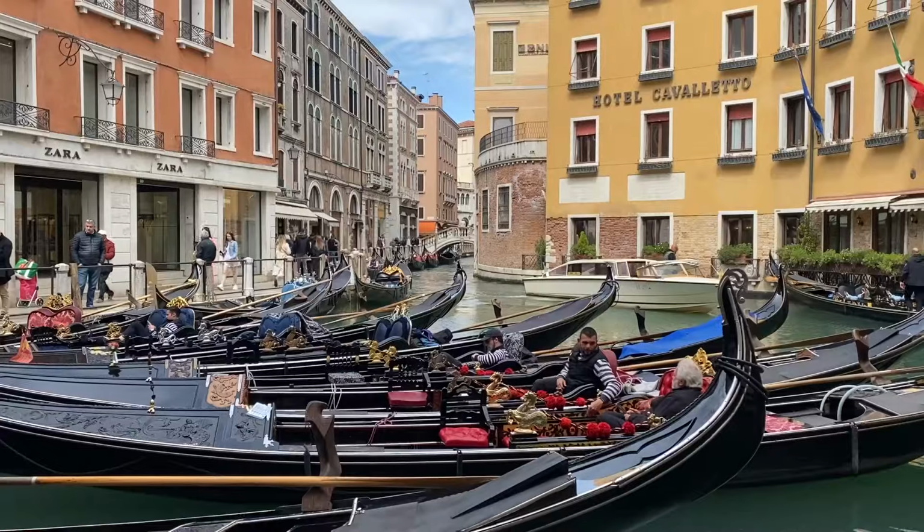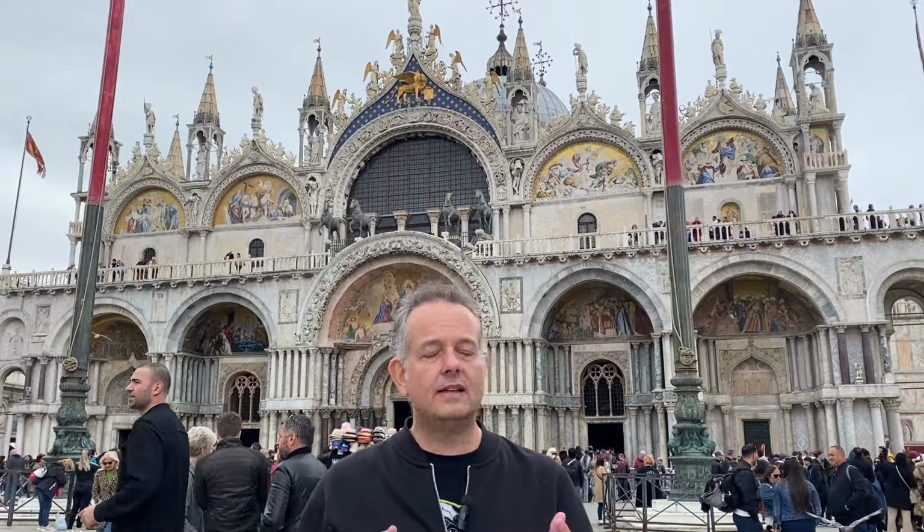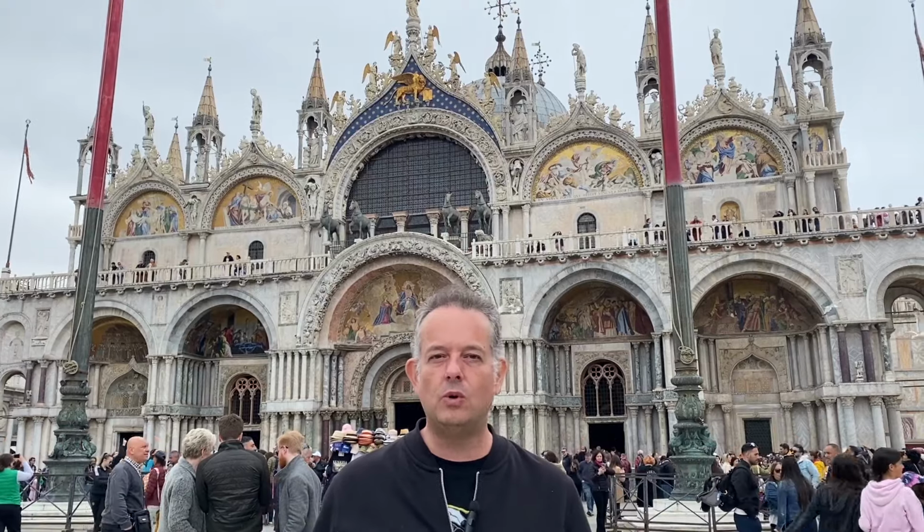And then obviously the same goes for the canals. There's just so much to see here, but not having cars and bikes, like you're having to watch them all the time, that's been a refreshing change. All you've got to look out for are gondolas, but obviously they're going underneath the bridges, so they're not going to run you over. It's a really relaxing city to walk around.